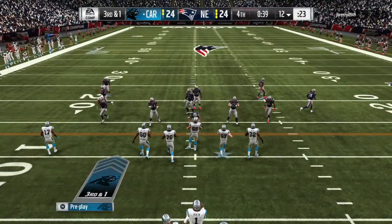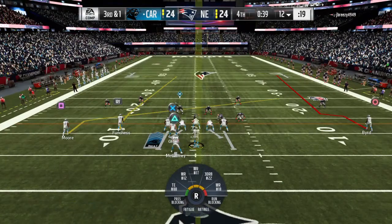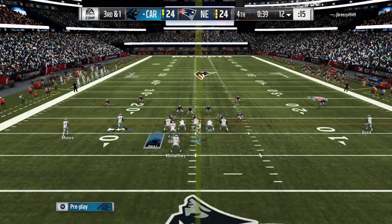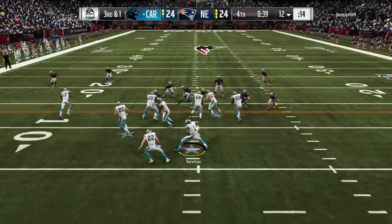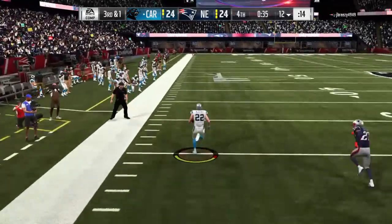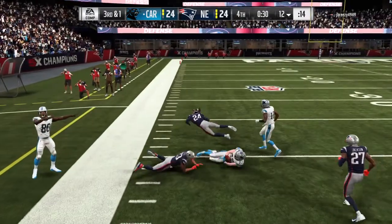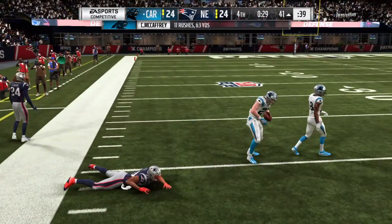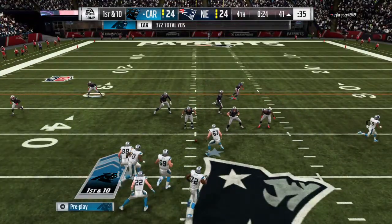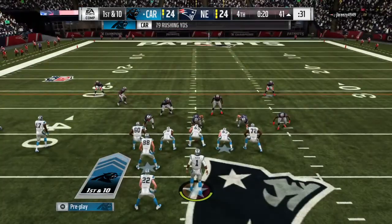The Panthers on 3rd down, lacking much success, just 2 for 7 to this point. They need just a yard here. It's 3rd and 1. They'll try and pick it up with McCaffrey. And they do finally get him down, but not before he reaches the 41. A big play there from McCaffrey. 47 yards on the ground.